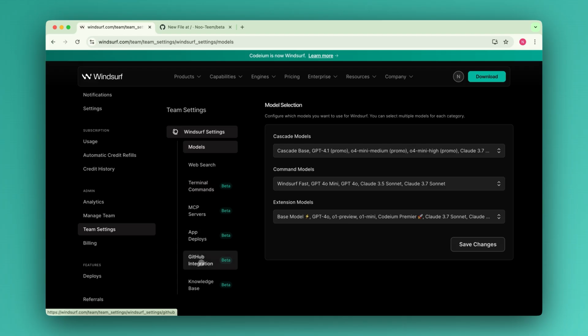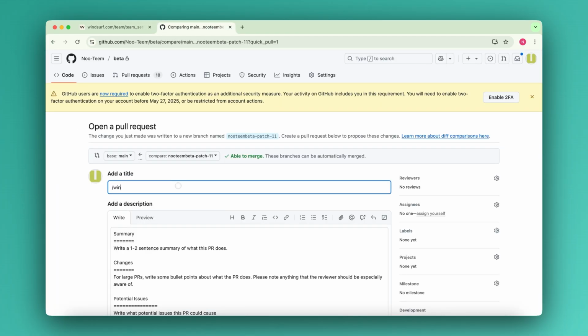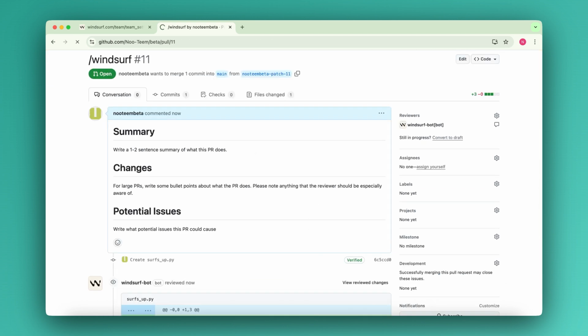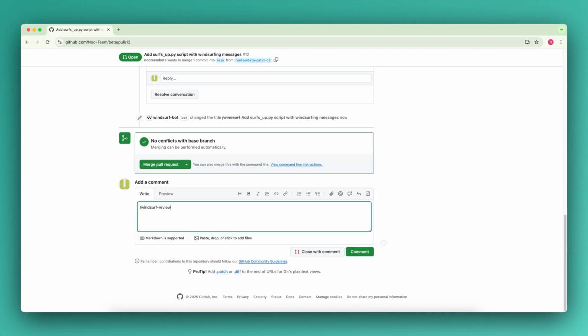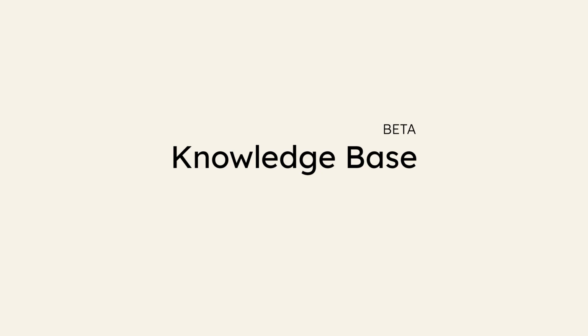One of the biggest updates is Windsurf Reviews, a GitHub integration that streamlines the code review process. When a developer adds /Windsurf to their PR title or description, Windsurf will automatically generate a full pull request summary that adheres to your existing template. In addition, the Windsurf bot can leave inline comments on your code, which automates low-hanging feedback and frees up your teammates to focus on more strategic parts of the code review. This reduces feedback cycles and helps teams ship faster without sacrificing quality.